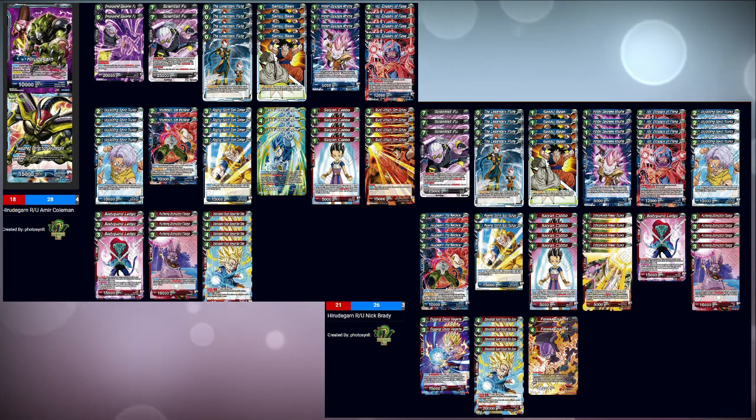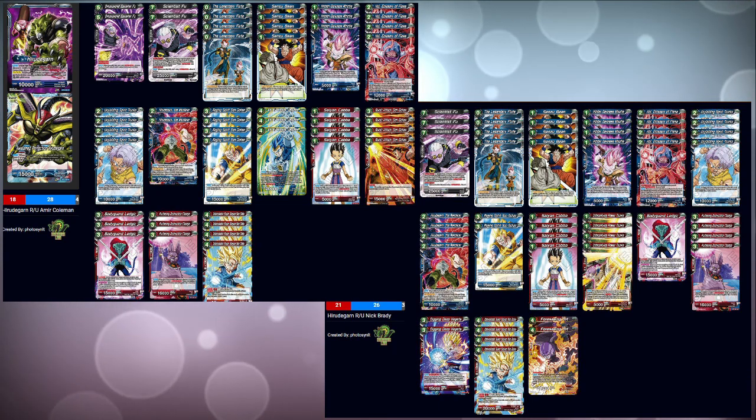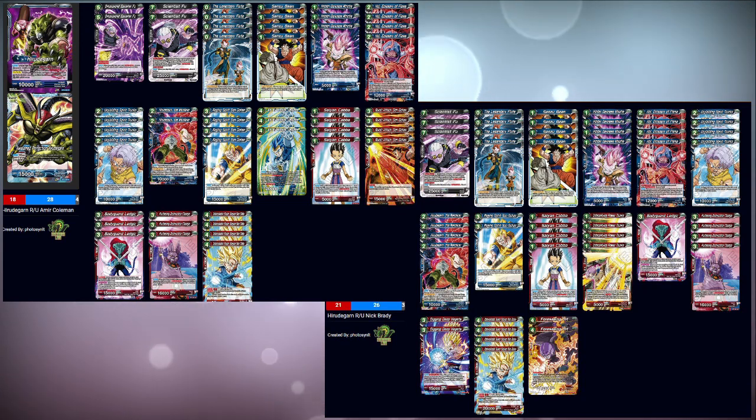Next, moving on from the non-SS3 lists, we have a few Hirudegarn lists. All 3 of them seemed like pretty standard red-blue aggro decks. Amir Coleman decided to include at all costs Vegeta into his deck, and it seems like his deck was focusing more on using Double Strike to finish games quickly with the aggro aspect of this deck.